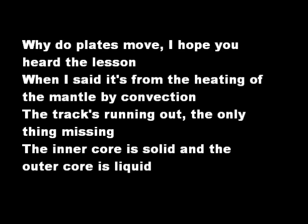Why do plates move? I hope you heard the lesson when I said it's from the heating of the mantle by convection. The track's running out, the only thing missing: the inner core is solid and the outer core is liquid.